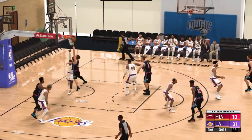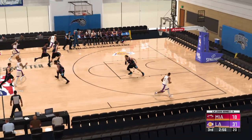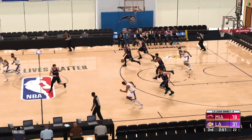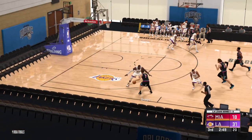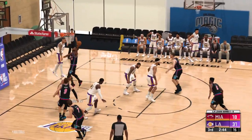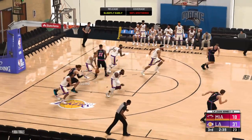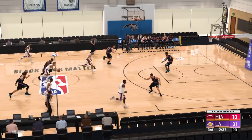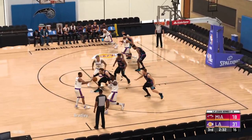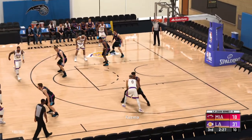Here's Dragic. No good. Good D by James. And here's James. He'll bring it up for Los Angeles. 17 points was their biggest margin. Here's Butler. Second chance shot. It's hauled in by Los Angeles. How about the timing he shows there to challenge that shot? Yeah, not easy to do there, and that's a guy that you can tell takes every possession defensively very seriously.